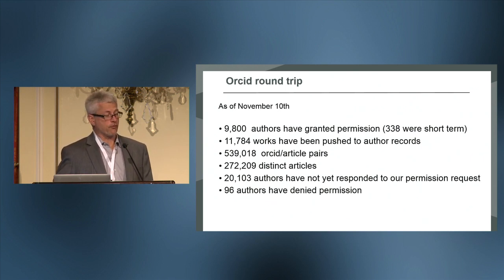In the meantime, we have over 500,000 ORCID article pairs. What that means is some articles have more than one ORCID iD identified to them. So we actually have 272,000 unique articles that we have ORCID iDs for, but we have 539,000 ORCID article pairs waiting in the wings to go. We haven't made a decision yet on exactly when or how we're going to push the backlog into ORCID profiles. But we're going slow. We don't want any major issues.